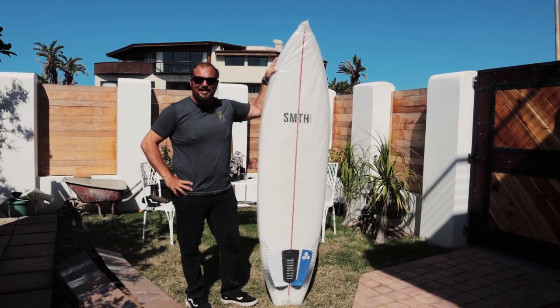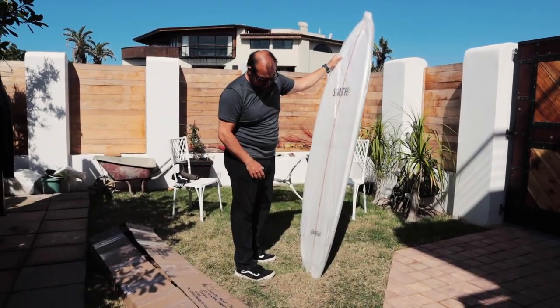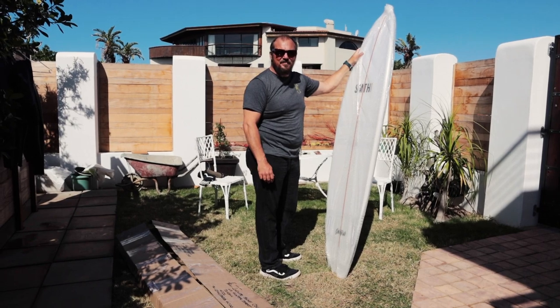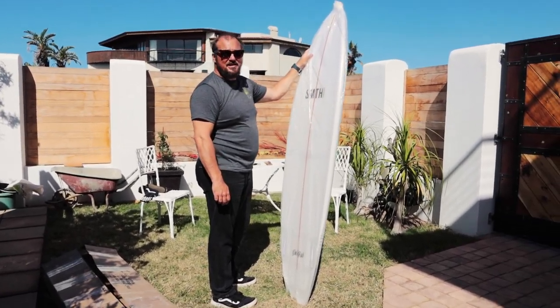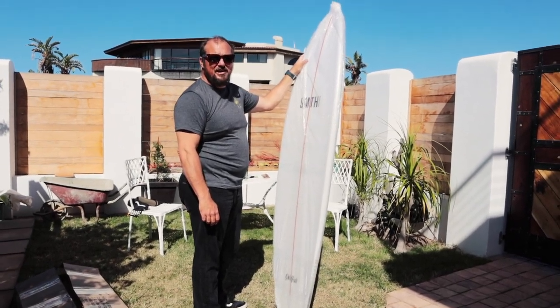It's a 6'10 mid-length. Jordy reckons I can ride it as a twin with a trailer, which is what I might do. So I'm gonna unwrap this, get it waxed up and finned up, and we're gonna go see what it can do.